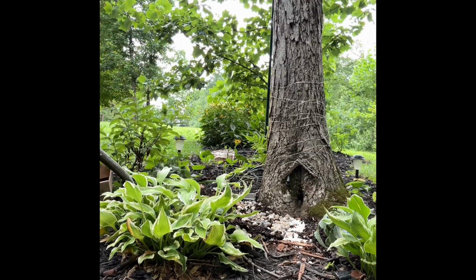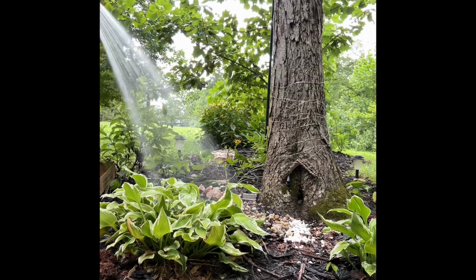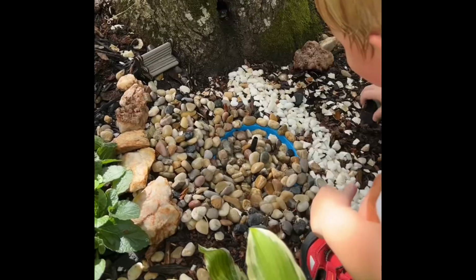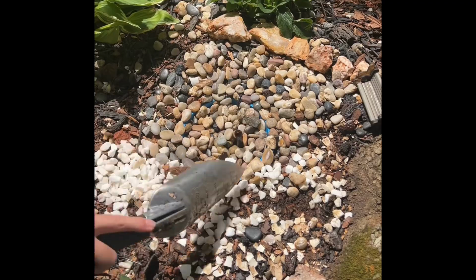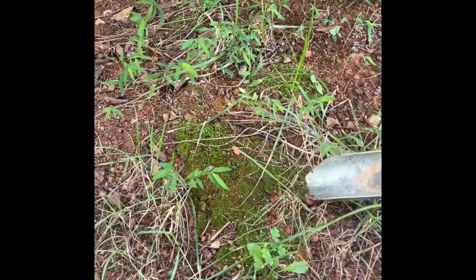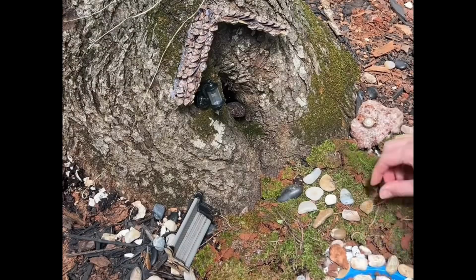Now back to that trial and error. I had initially added a lot of rocks around the tree, and after I added them, I realized I really didn't like it that much. And I kind of wondered if Mr. Toad might not like it as much either, so I ended up scraping out all the rocks and finding moss just kind of naturally growing in our yard, and I transplanted it thinking it might be a little bit softer for the toad.